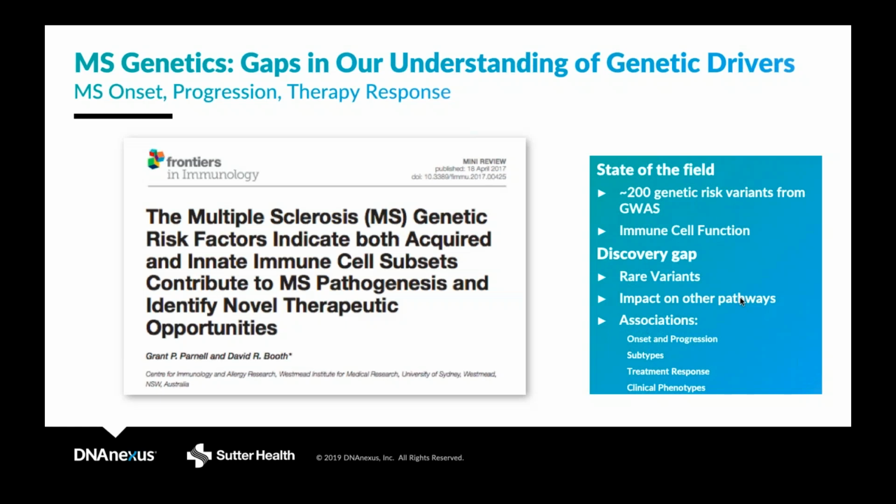The current state of genetics in MS is nicely summarized by this paper, but there is a nice history of genetic research in MS. To date, there are approximately 200 genetic risk variants that have been recognized from genome-wide association studies. These account for maybe up to half of the overall heritability of MS. And these loci are all involved in acquired and innate immune cell function. And so this is a very nice place for us to be starting our genetics work, because there's such a solid foundation from large cohort and population-based studies.